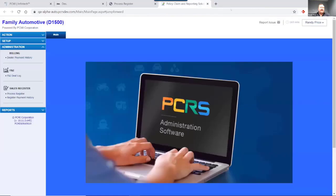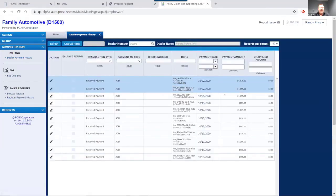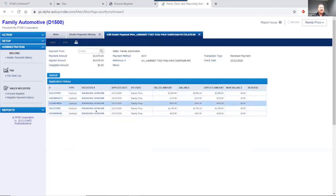Now, if I want to take a look, as Mark said, if I have it set up to apply my payment automatically, I can look at my dealer payment history here. And I can see there's my payment that I just made right there, received the payment. If I click on the pencil, it's going to give me more details of what's in that payment, all of the contracts that we just remitted. There's our register number, and there's a reference number for our ACH.